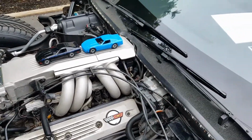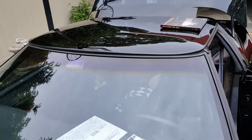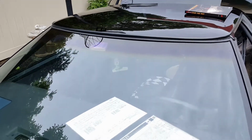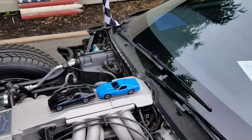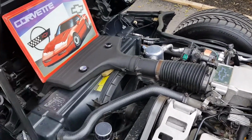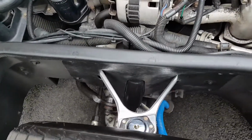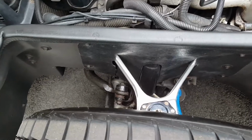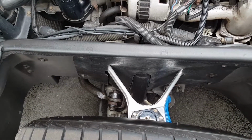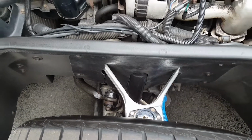She's been a really good car overall, very dependable. I'm proud to say I've never broken down. I ran out of gas a couple of times, but other than that, she's been a very, very reliable Corvette. Recently, I had the suspension replaced, front and rear. I had polyurethane bushings put all around, which really gives it better handling. They're much more responsive than the regular plastics.